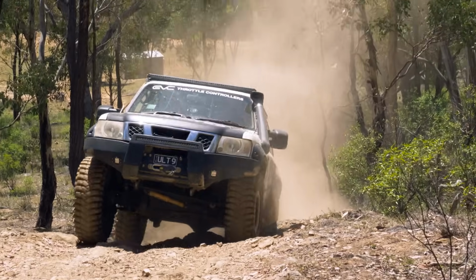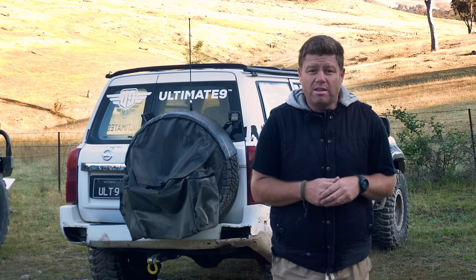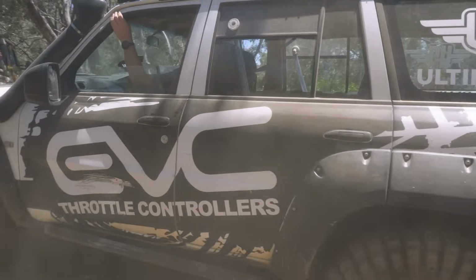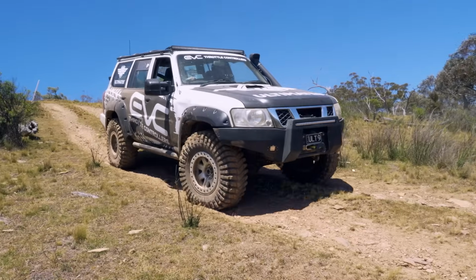So we had a little bit of free time this morning, and being on private property, I thought it was a really cool opportunity to get Billy behind the wheel and teach him how to drive the GU. It's easy. Well, don't get too confident. The GU sitting on the 37s, the gearing's not 100% right. He did a really, really good job keeping it going, keeping the momentum up.